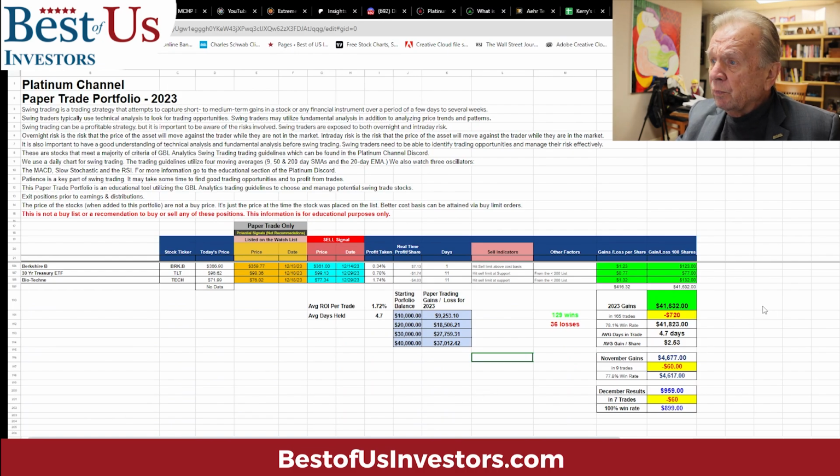What we find is that we had 129 wins, 36 losses, and the wins yielded us more than the losses. The overall wins amounted to $41,632. Now, that can be misleading because, again, 100 shares was bought in each of the stocks. That means that if you buy Berkshire Hathaway at $359.77, you've got a lot of money invested in it.